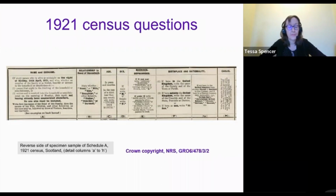For the first time, a question was asked on whether a marriage had been dissolved by divorce. The question on infirmity was removed, but a new question asking whether individuals were eligible for benefit under the National Insurance Act 1911 was included. This was introduced to help calculate sick pay and unemployment in some industries. Information regarding an individual's place of work and details of their employer were also asked in the Scottish 1921 census.